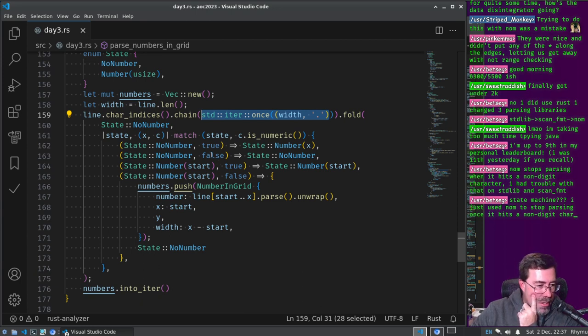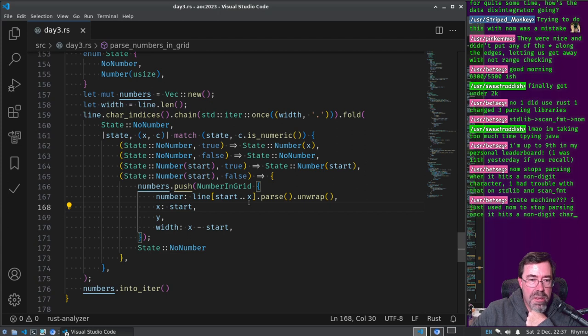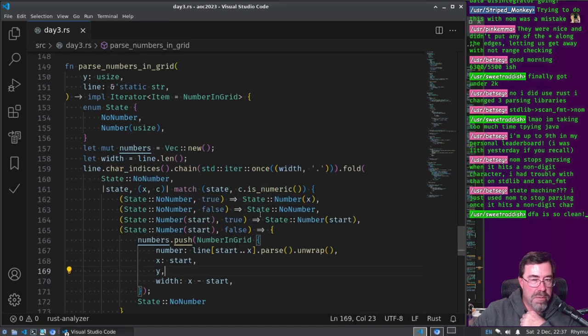State machine, yeah. You just use nom to stop parsing once it hits a non-digit character. Well, but this is my parser. Is your non-parser smaller than this? This is only 20 lines of code. DFA is so clean. What's DFA? Discrete finite automata?